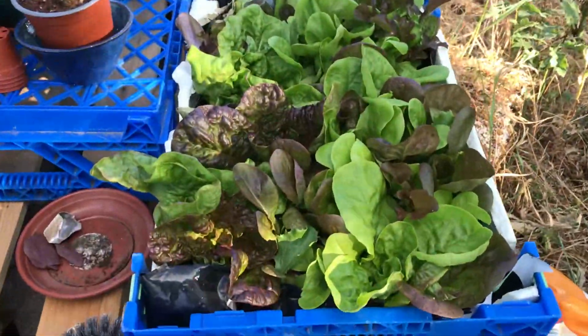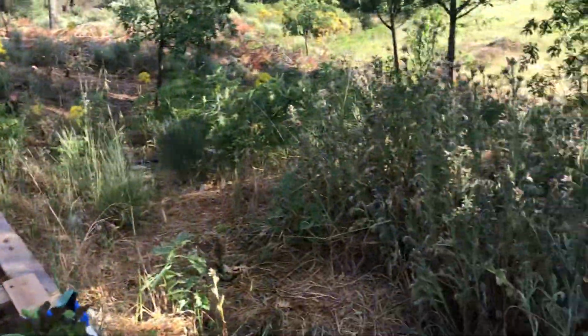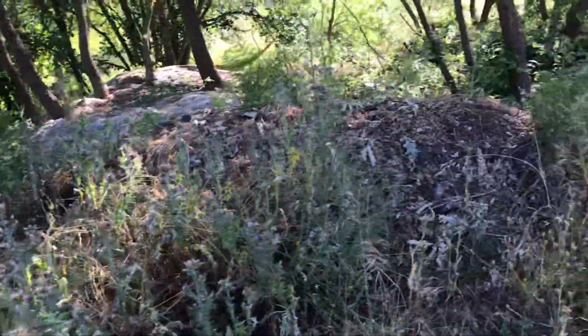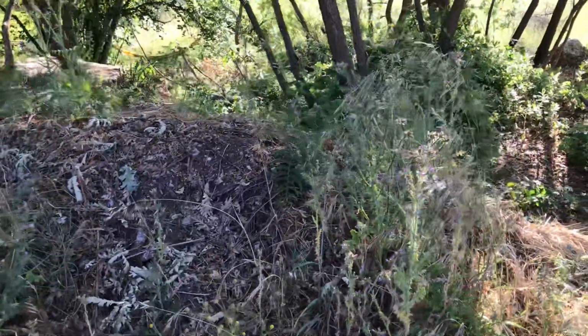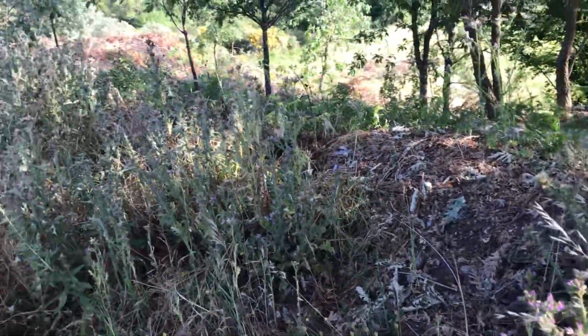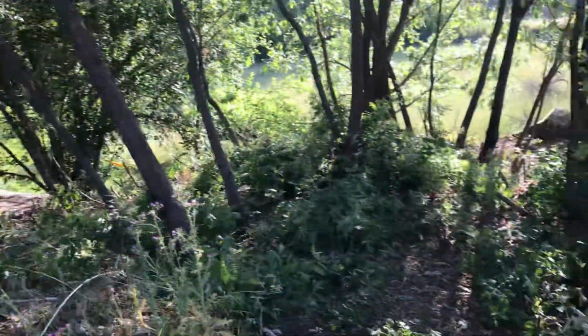Lots of lettuce ready to go, calendula's about to flower. These will be cut back. This is lots of thistles, but I've wanted the insects to be on them and make the most of them. And once they're starting to seed, I'll cut most of them, then I'll leave some seed on for the birds.